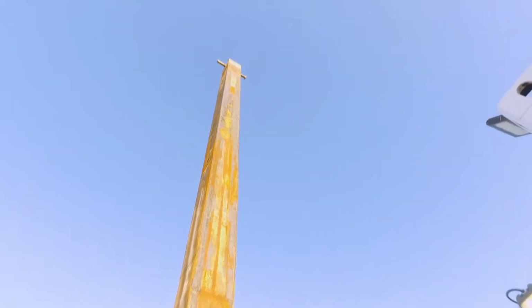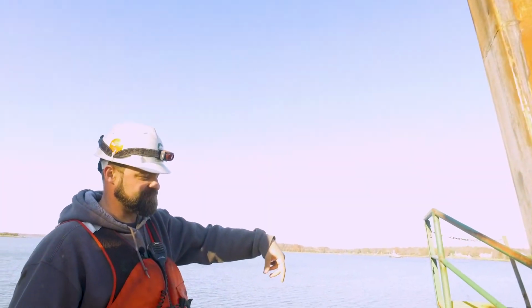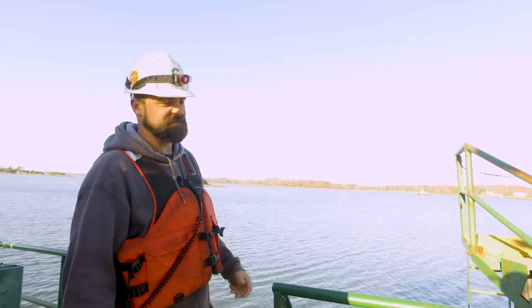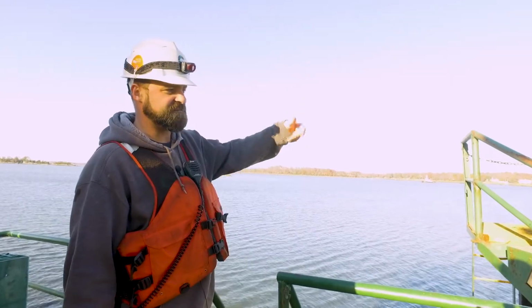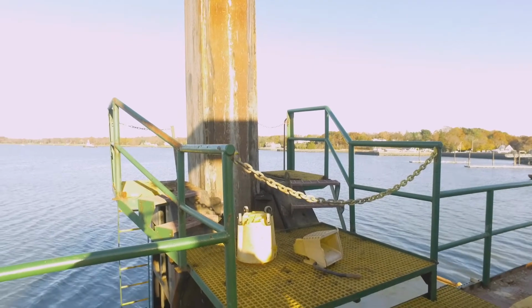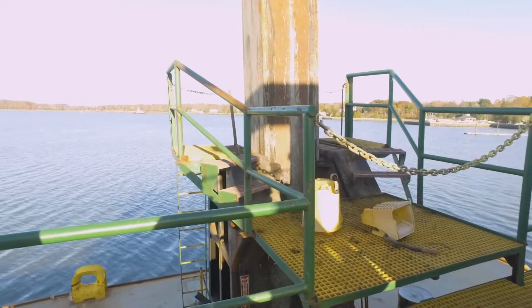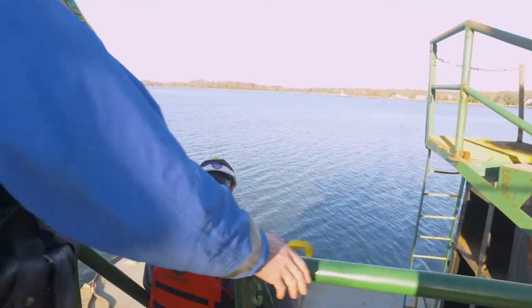So we have 3 spuds. These are what hold the dredge in place. So right now this spud is on the bottom, so everything is held in place. When we move, we will pick this up, and then the tugboat will slide us into place. And once we are in our location, we'll drop the spuds and commence digging. Then we'll go below and we'll show you the kind of machinery and the inner workings of the dredge.